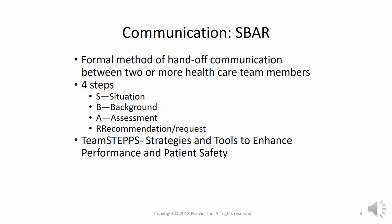And that kind of segues into recommendations and requests. State what is needed or what the desired outcome is. So you might say, Dr. Martin wants her out of bed 3 times a day, but she's so weak, we probably need a PT eval. Okay? So you're going to recommend or request certain things. And I just noticed that I have 2 R's on recommendation. I guess that makes it really important.